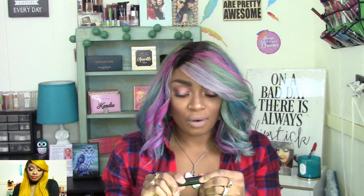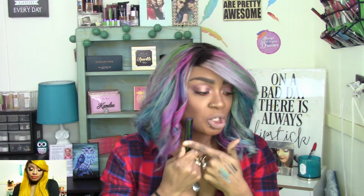I think I might actually do a wear test so you guys can see that this goes on and just makes your lips look so stunning, and it doesn't budge. It does not move. I love this stuff. Let me know if you guys are interested in it, but I think I might just go ahead and do that for you guys because no one has really talked about them or reviewed them. I can pick up a couple more shades to review.